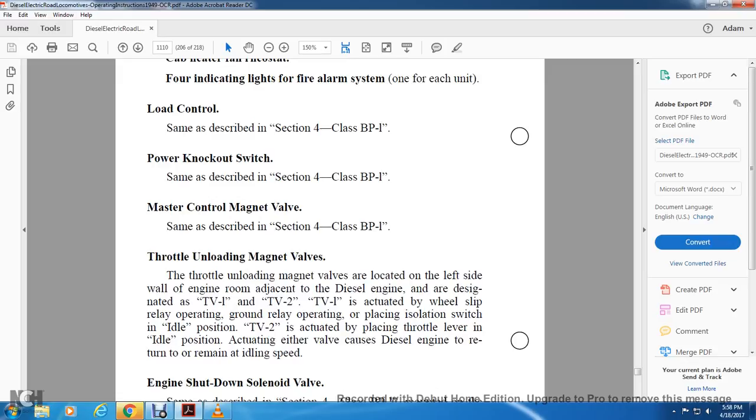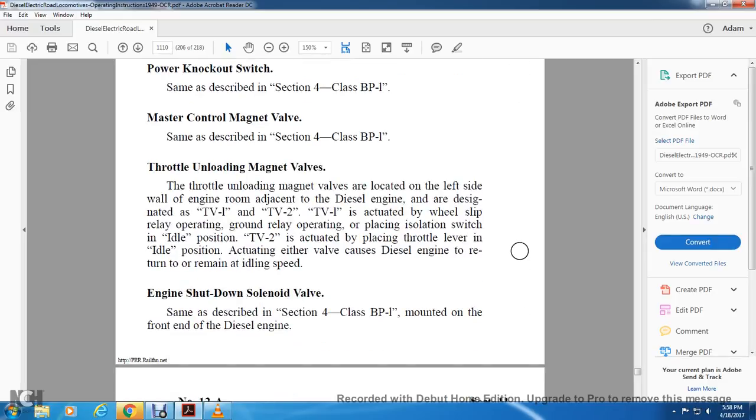In the engine room adjacent to the diesel engine are TV1 and TV2. TV1 is actuated by the wheel slip relay and ground relay, operating with the placing of the isolation switch in idle. TV2 is actuated by placing the throttle in the idle position, causing the diesel engine to return to the remaining idling speed. The engine shutdown solenoid valve is the same as described in section 4 class BP1, mounted on the front end of the diesel engine.